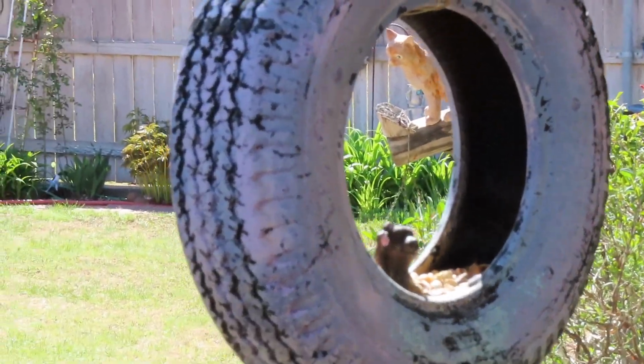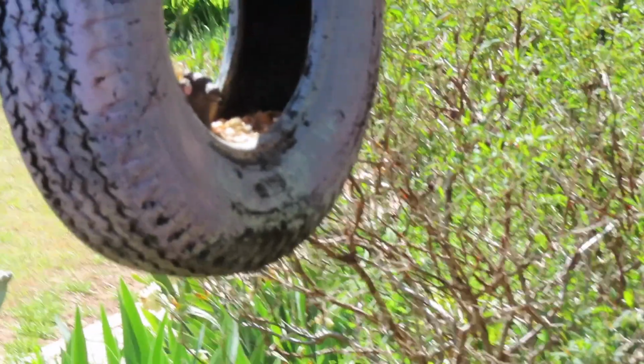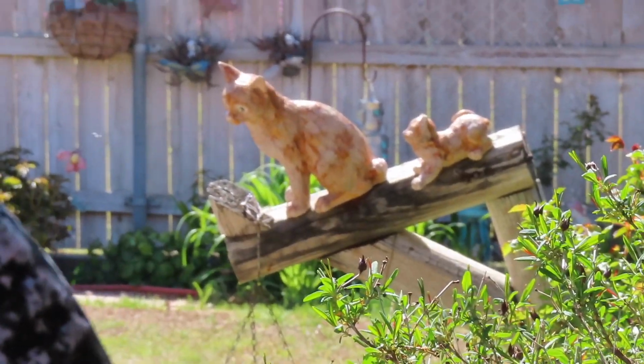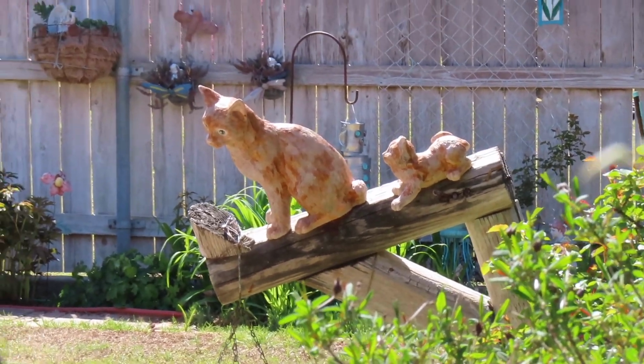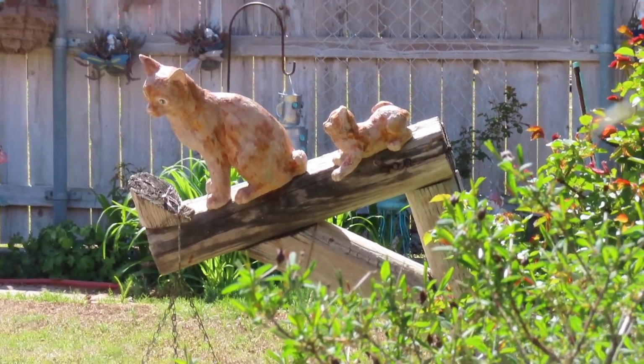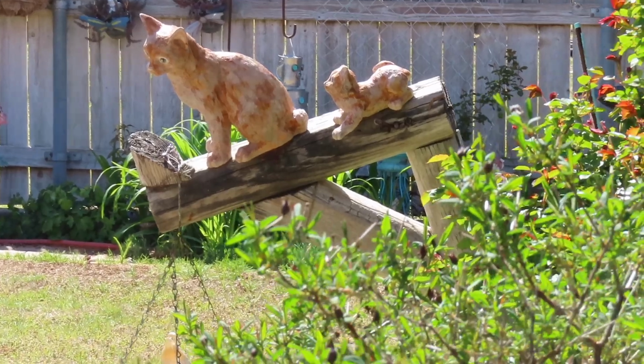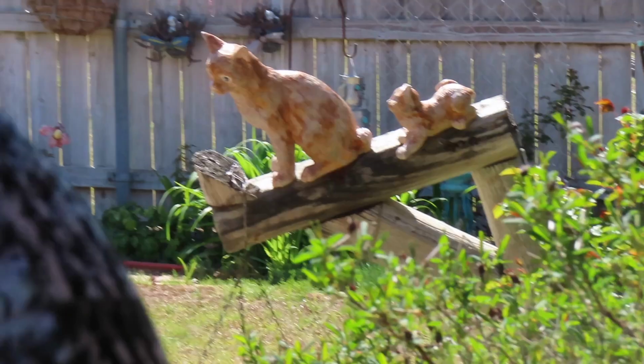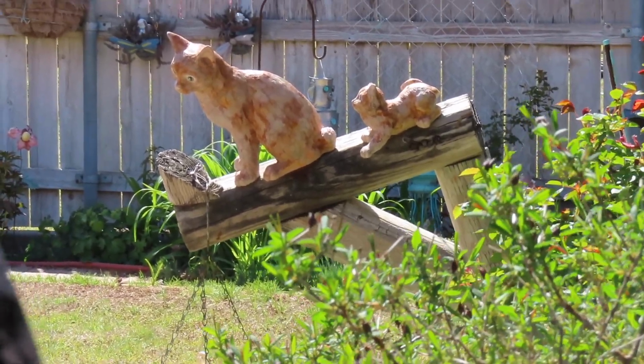We also went down and got some rebar to fix this little post. These little cats are on a post, and you can see how far it's leaning down, and one good wind or just a good little tug and it's going to come down. But hopefully I can get that fixed, hopefully today.